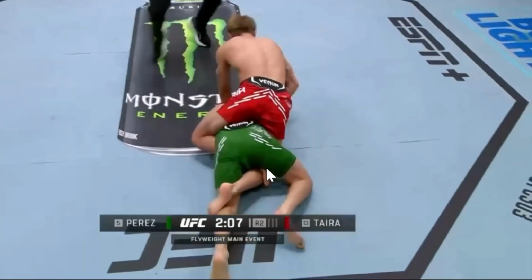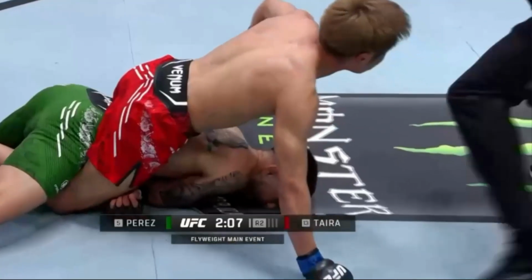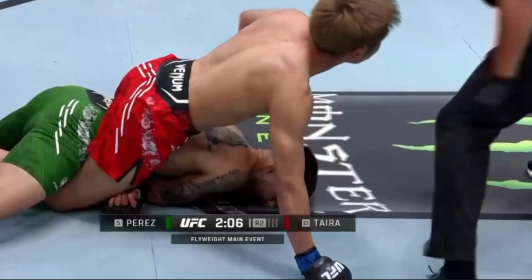So Perez unfortunately had his knee blown up by this crazy takedown. But even if this wasn't the case, Taira still would have gotten the takedown and would have been able to land fight-ending ground and pound here. What an insane takedown sequence from Tatsuro Taira, and I haven't seen anything like this in MMA.